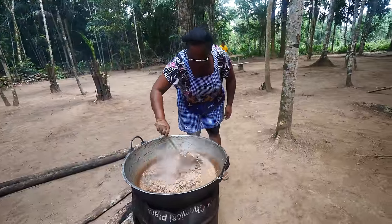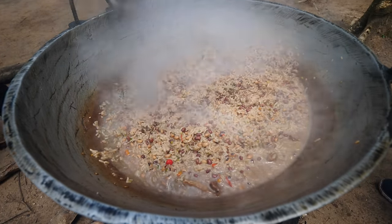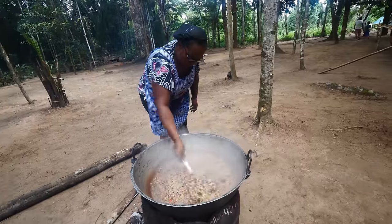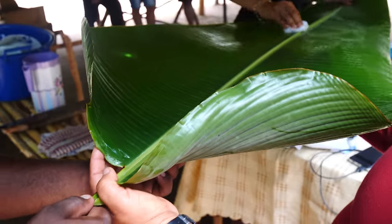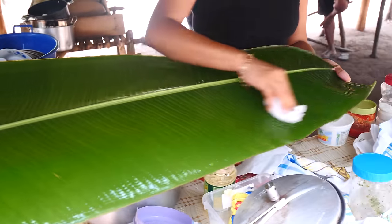Yeah, so now we're just waiting for this to simmer down, right? It's intense. The heat with the sun, I'm just sweltering right now. It smells so good. The aroma, the wiriwiri, coconut. That's my favorite part about this coconut rice cook-up. This is the hachibana, or the wild plantain leaf, and we're going to be using it as a tablecloth today. And we'll be serving our meal on it too.